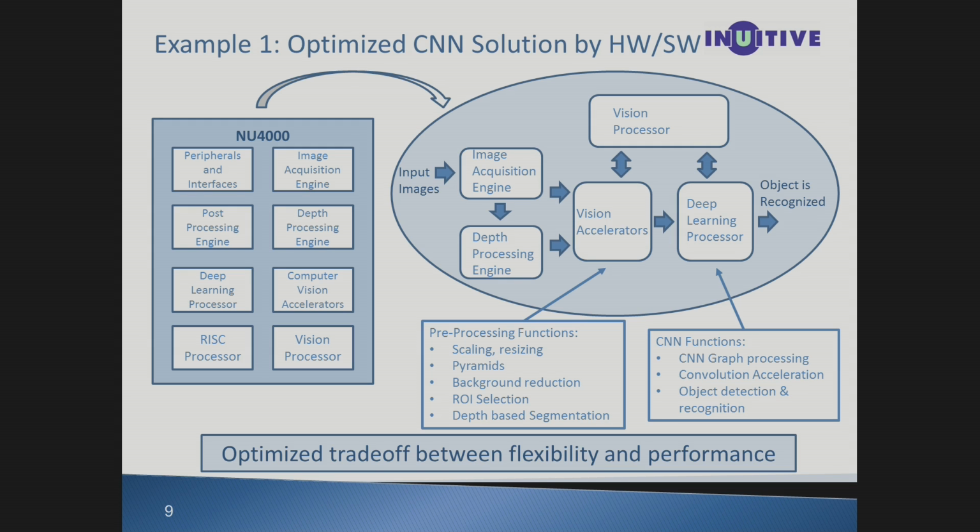From the vision accelerators, the cropped ROI is moved to the deep learning processor. In this block we perform the core convolutional neural network functions such as CNN graph processing, acceleration of the convolution process, and eventually object detection and recognition. All this flow between these 4 blocks is controlled, configured, programmed, and maintained by the vision processor. But what is special is that the vision processor doesn't need to do heavy processing in order to achieve the object recognition. It has all these hardware accelerators doing the work for it.